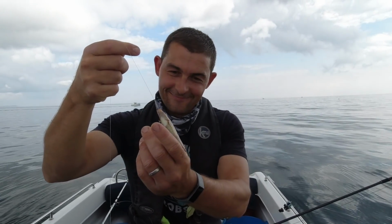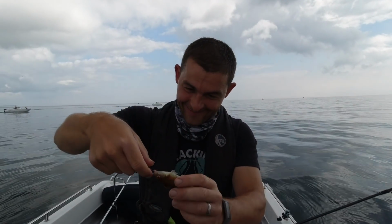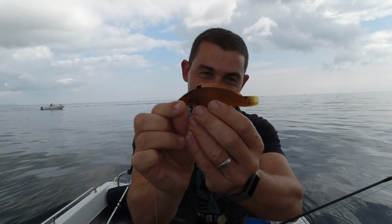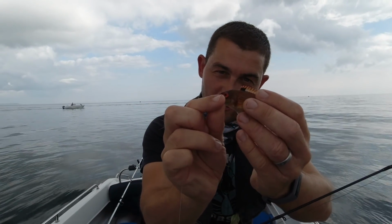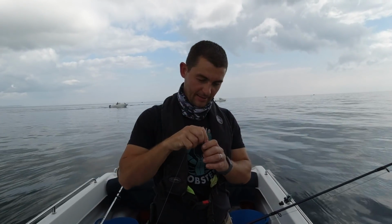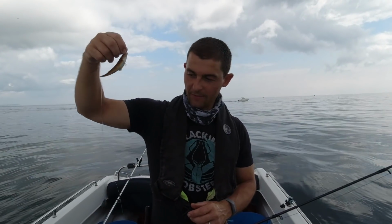That is a Goldsinney Wrasse. Finally, got him. Little black dot on his tail, black dot in the dorsal. Goldsinney Wrasse. So I'll get him unhooked, get him in this bucket here, try and recover him, and I'll do a little bit of video closer up with a different camera so you can see.